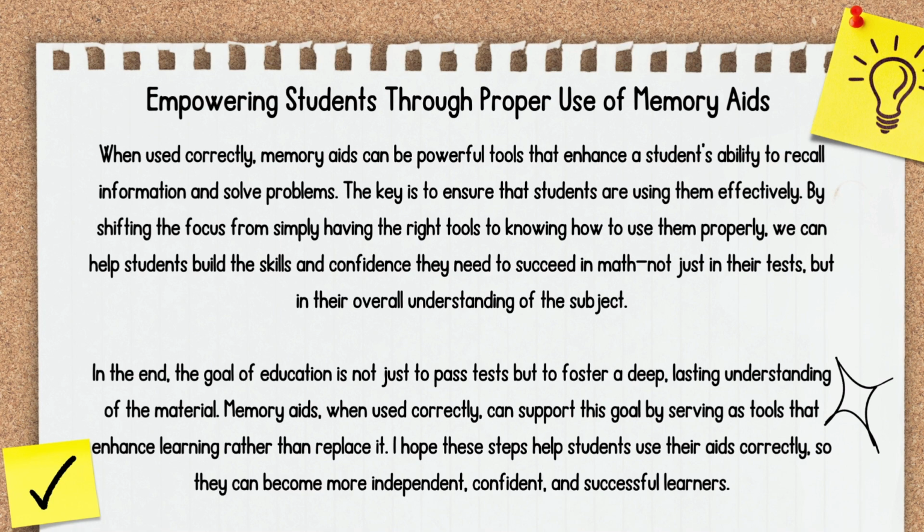In the end, the goal of education is not just to pass tests, but to foster a deep, lasting understanding of the material. Memory aids, when used correctly, can support this goal by serving as tools that enhance learning rather than replace it. I hope these steps help students use their aids correctly so they can become more independent, confident, and successful learners.